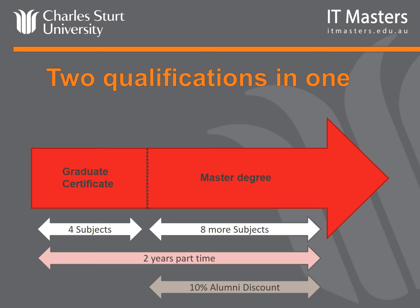That then only leaves you with 8 more subjects to complete your Masters degree. Or if you've got credit, it would be a minimum of 6 subjects. You might only have to do 2 subjects to do your graduate certificate, and then do another 4 to complete your master's degree.